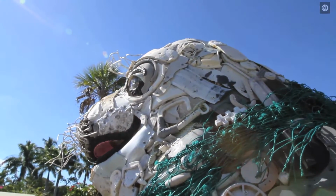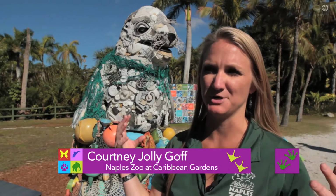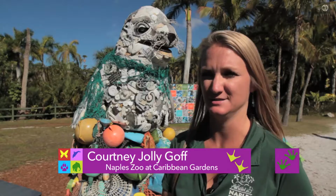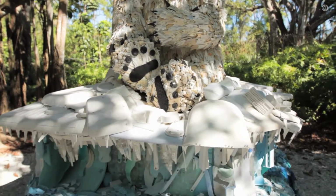All of these pieces have been washed ashore. So all of these 11 pieces that we have, they were carefully crafted out of plastics and debris that was washed ashore on our beaches. The Washed Ashore exhibit is a community art project which travels around the country.